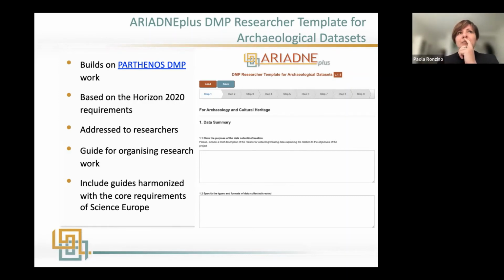And it is specifically aimed at researchers and institutions that still don't have any written policy on how to write a clear document that explains how data will be created, how it will be managed, and what their plans are for sharing and preserving their data. Next, please.